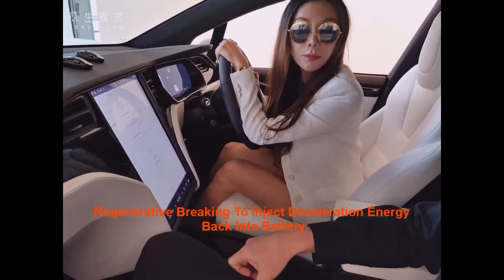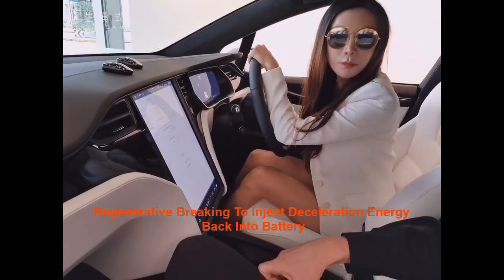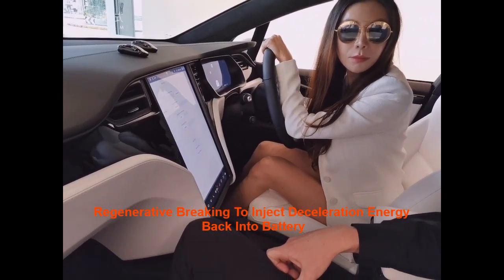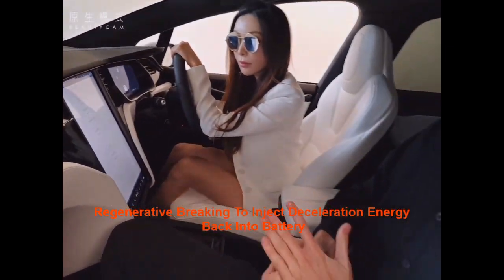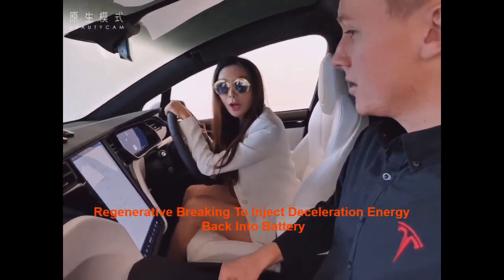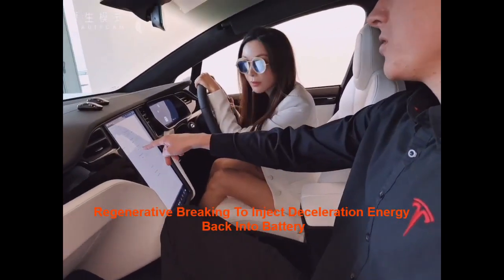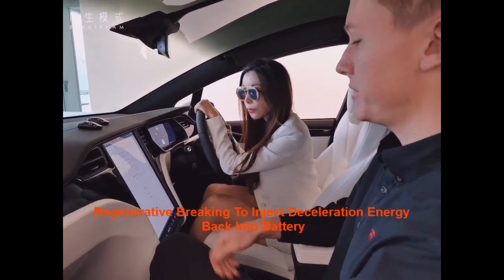So in low regenerative braking, is that going to inject less energy back into the battery when it brakes? That's right. Well, I'll put it on standard so I can dump more charge back into the battery, especially with stop-start traffic. Yeah, it's the best way to do it. Okay, so I'll do the same. Just leave it on low for now, and then play around with standard because it will take a bit of getting used to.